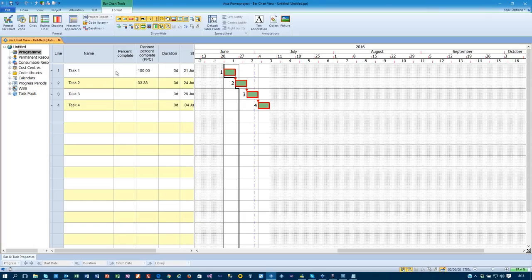So when I want to enter progress, I can simply type in my progress percent complete. So if I wanted to, I might say I've only done 50% of that activity. And the plan percent complete is telling me where I should be up to that line. And all I've done is 50% of work, and that's maybe all I've done.